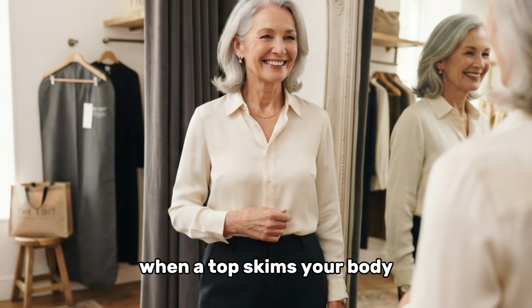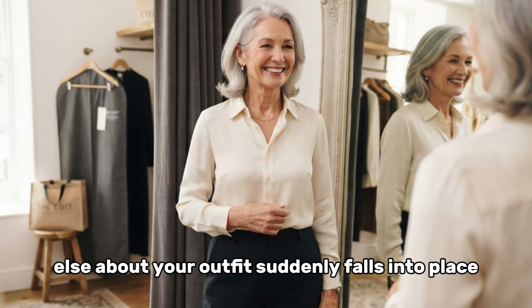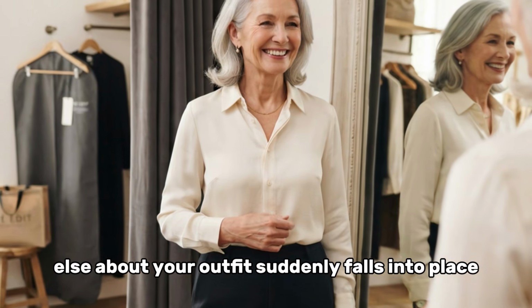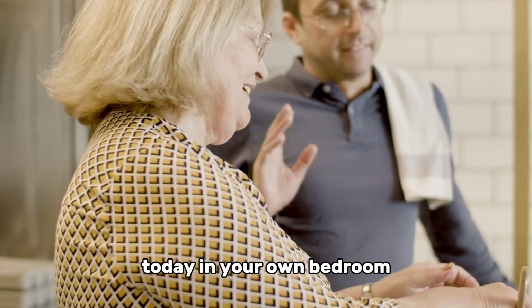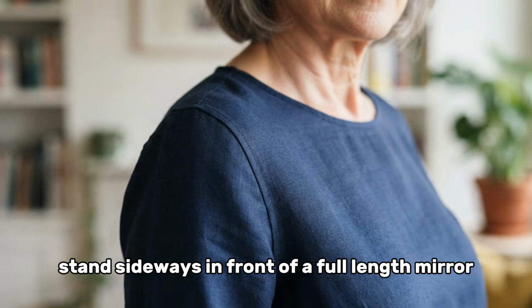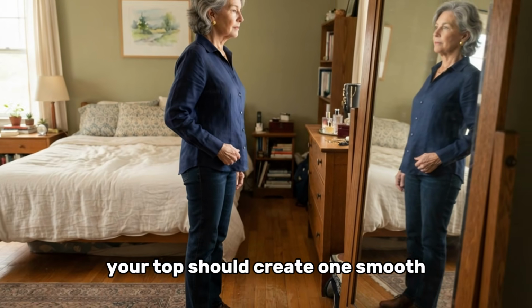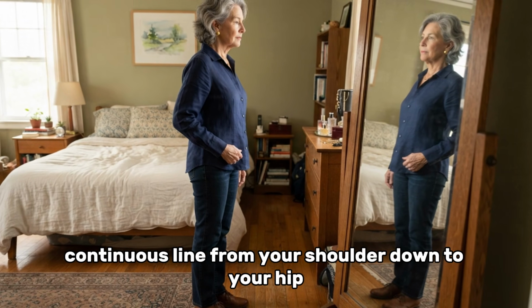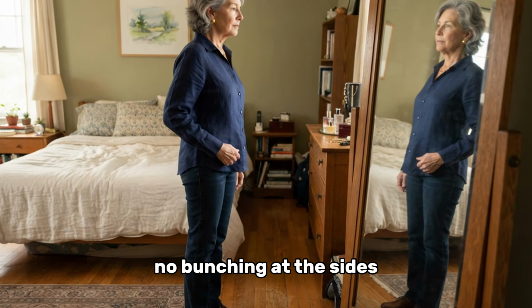When a top skims your body without clinging and without billowing, everything else about your outfit suddenly falls into place. Here's a simple test you can do right now today in your own bedroom. Stand sideways in front of a full-length mirror. Your top should create one smooth, continuous line from your shoulder down to your hip. No pulling at the buttons, no bunching at the sides.